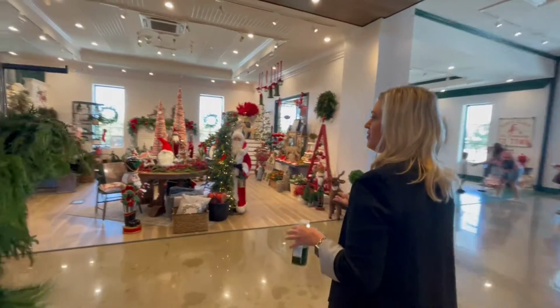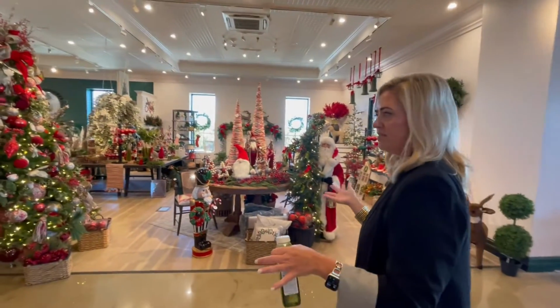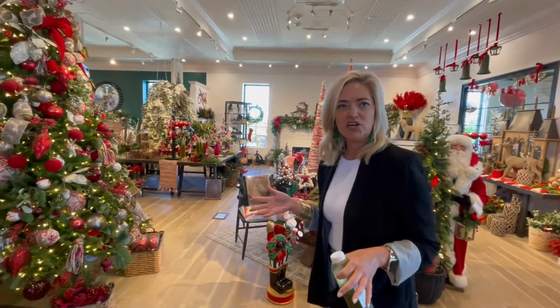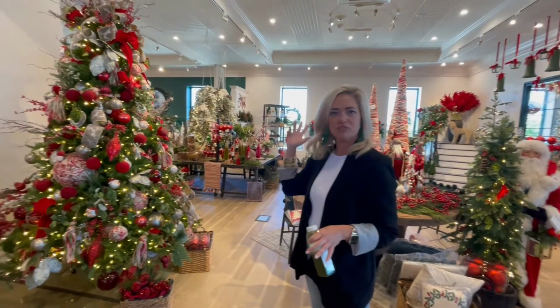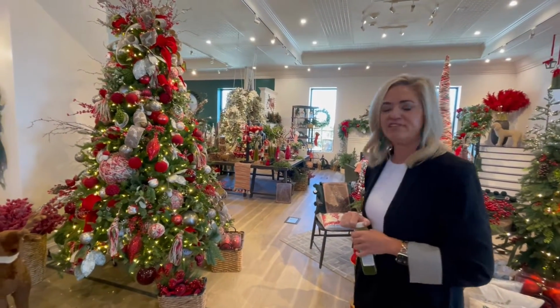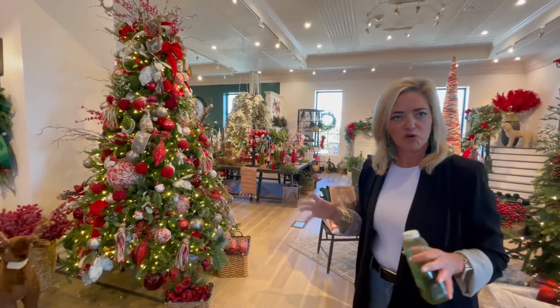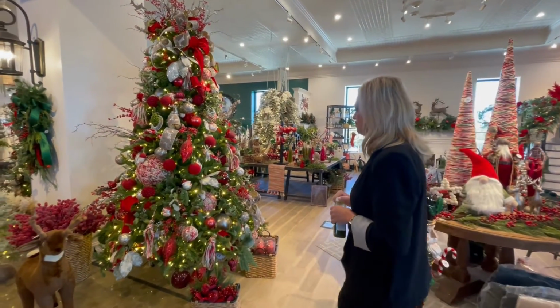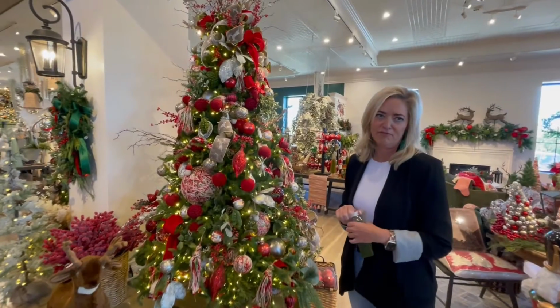But these are our themed rooms. So we've created for this year, and they'll of course change every year, themed Christmas trees based on what was available this year for Christmas. And we have designers on staff that have curated these looks and put them together specifically. And so we've tried to take the guesswork out for customers.